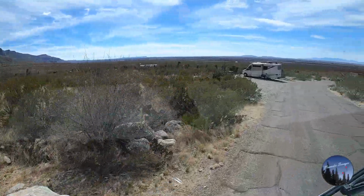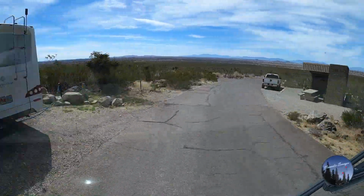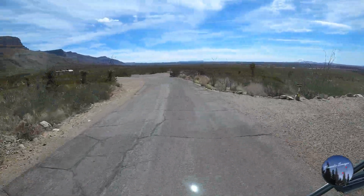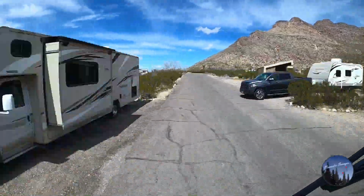The park only has partial hookups, and there's no playground or anything really fun for the kids, so that probably keeps us away. But I'd really like to go back and spend some time here taking some photos and stargazing. Maybe one day when it's just me and my wife.